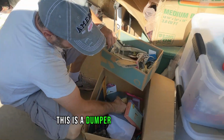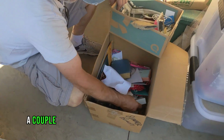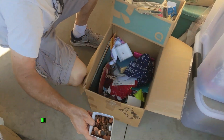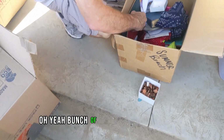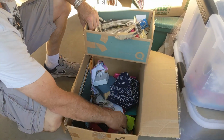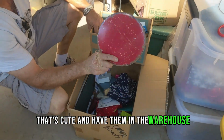This is a dumper. A couple little things. Let me just flip it open. Oh, yeah. A bunch of pennies. Days till Christmas. That's cute. We can have that in the warehouse.